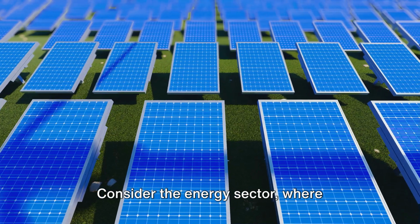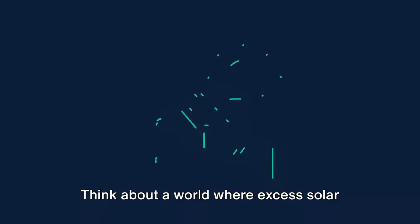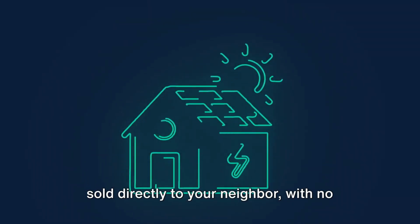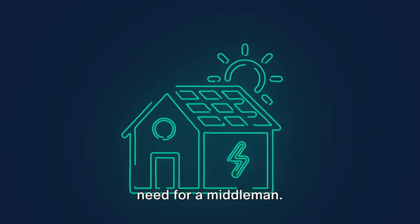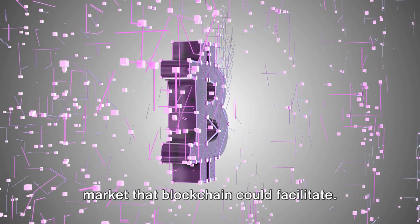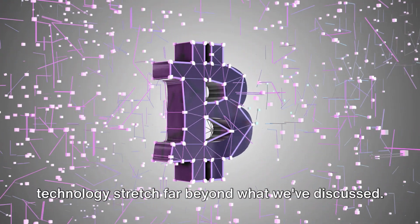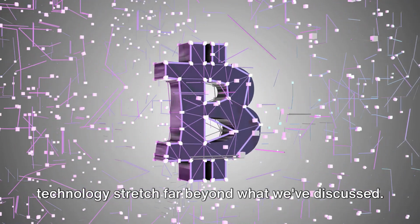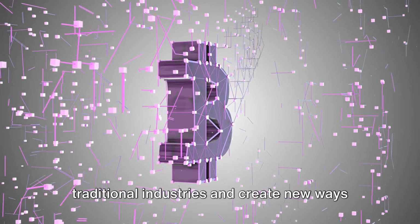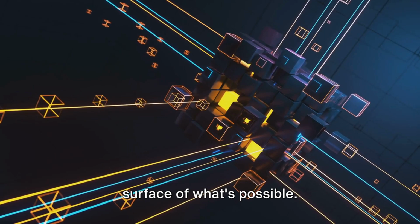Consider the energy sector, where blockchain could enable peer-to-peer energy trading. Think about a world where excess solar power generated by your house could be sold directly to your neighbor with no need for a middleman. This is the kind of decentralized energy market that blockchain could facilitate. The potential applications of blockchain technology stretch far beyond what we've discussed. It's a technology that could disrupt traditional industries and create new ways of doing business. We're just starting to scratch the surface of what's possible.